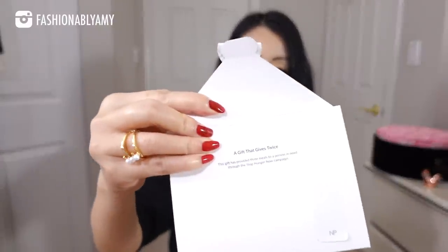Yes, so the next item comes in this box, and unfortunately I did not have the chance to unbox this myself because customs unboxed it for me already. So everything was already opened, all the stickers and the nice packaging. A company called Naked Pearls from Melbourne. So there was a bit of tissue paper in the box, and then all of these were inside this box here. On the underside, it also says a gift that gives twice, and I'll explain why they say that.